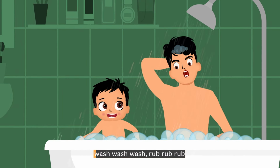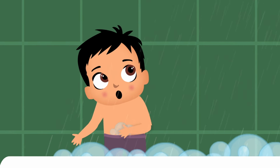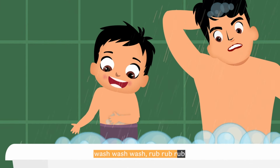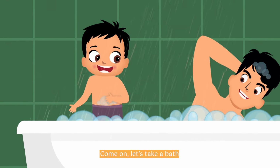Wash, wash, wash. Rub, rub, rub. Baby takes a bath with Daddy. Wash, wash, wash. Rub, rub, rub. Come on, let's take a bath.